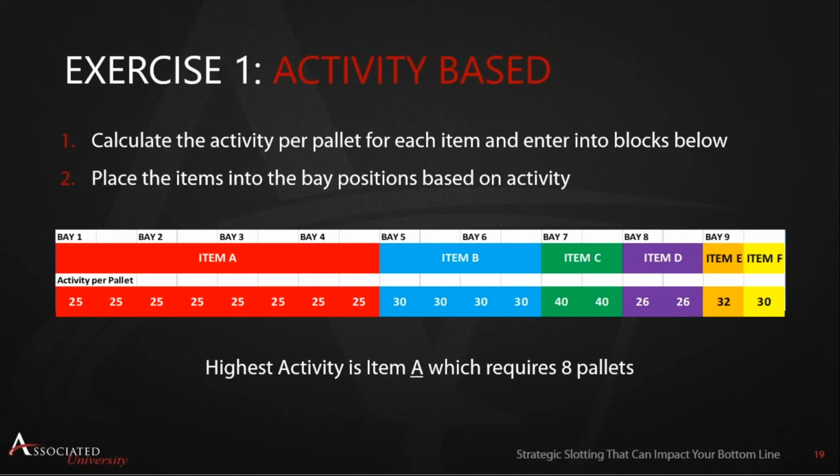Now, if we put those pallets in activity sequence, you will see that item A gets the first positions, followed by the slower moving items. So all 6 items are placed in the aisle. So that is how some warehouses would typically place the items. The number on the pallet indicates how many times that pallet will be visited for orders.